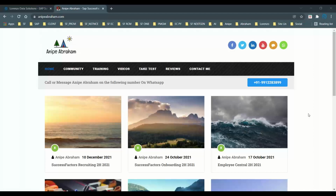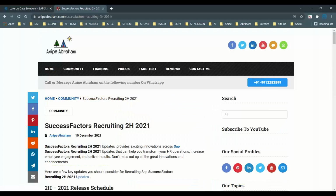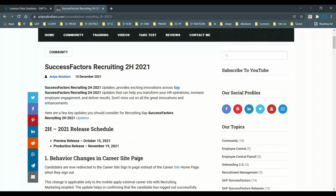Today I would like to discuss a new topic, that is SuccessFactors Recruitment Management H2 Release 2021 Minor Enhancements. SAP has already released the minor enhancements and updated them in the system. As you all know, the preview release took place October 15th, 2021. The production release is November 16th, 2021.